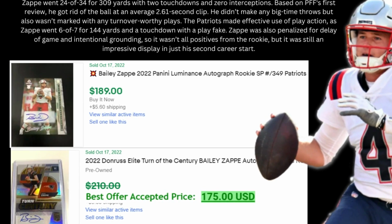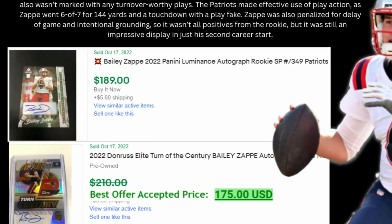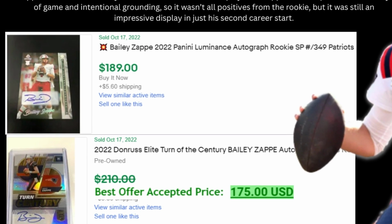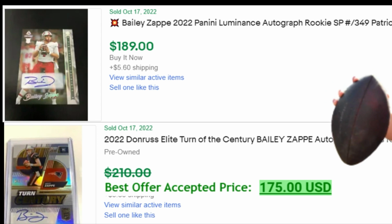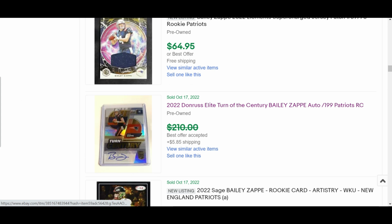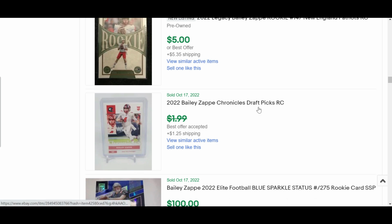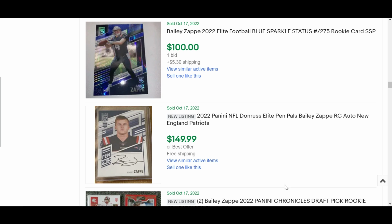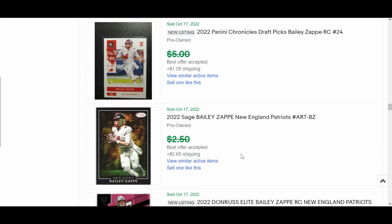You can see the Illusions autograph college uniform numbered out of 349 selling for $190, or this very popular Donruss Elite Turn of the Century autograph card selling in a buy it now for $175. And that is just scratching the surface on the Bailey Zappe sold market from yesterday. People are buying everything from the base Legacy and Score to high-end Elite Pen Pals, black ink for $150. The Zappe mania is getting quite real.